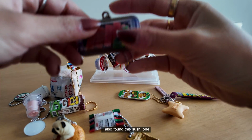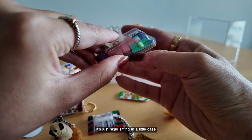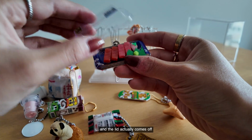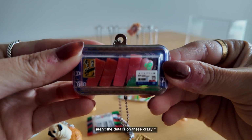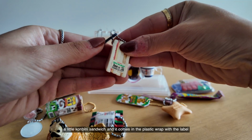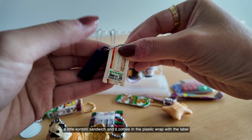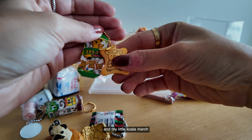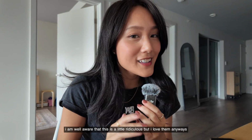I also found this sushi one. It's just nigiri sitting in a little case, and the lid actually comes off. And aren't the details on these crazy? My other favorite ones, the little konbini sandwich, and it comes in the plastic wrap with the label, and my little koala march. I'm well aware that this is a little ridiculous, but I love them anyways.